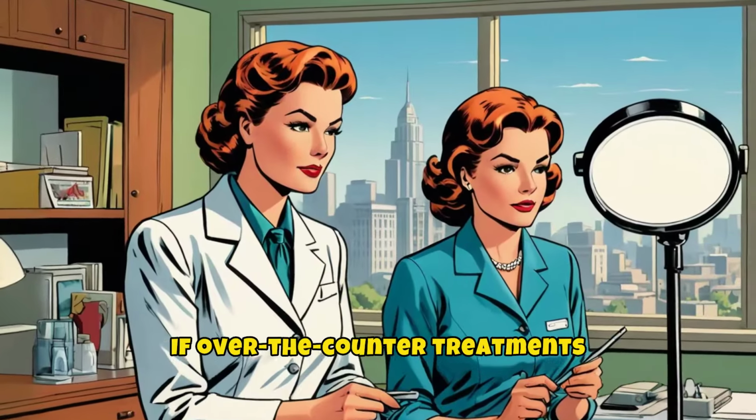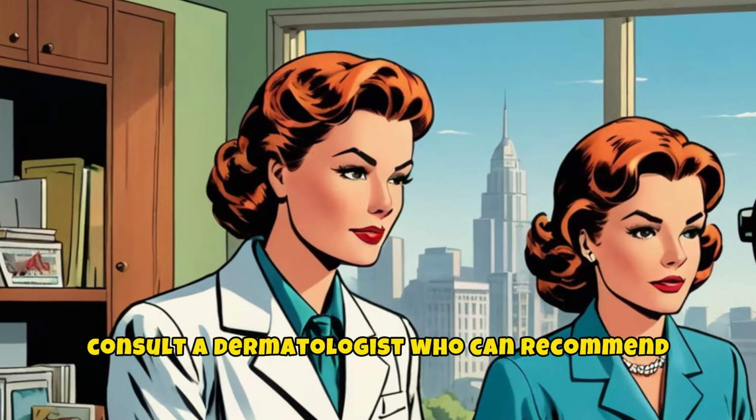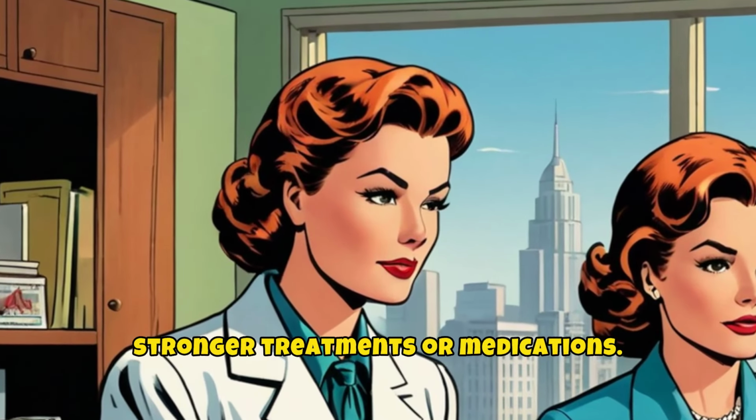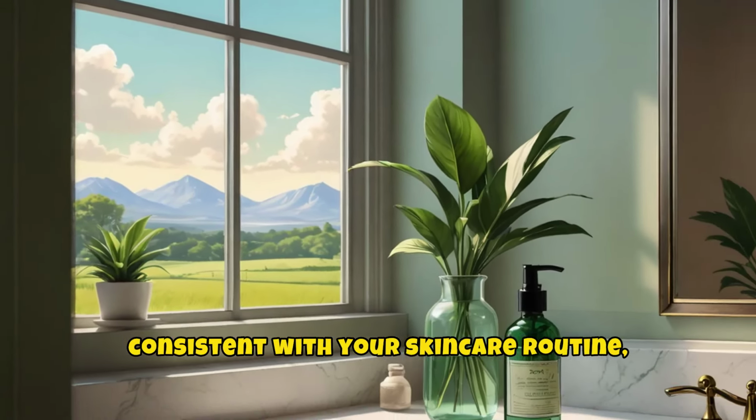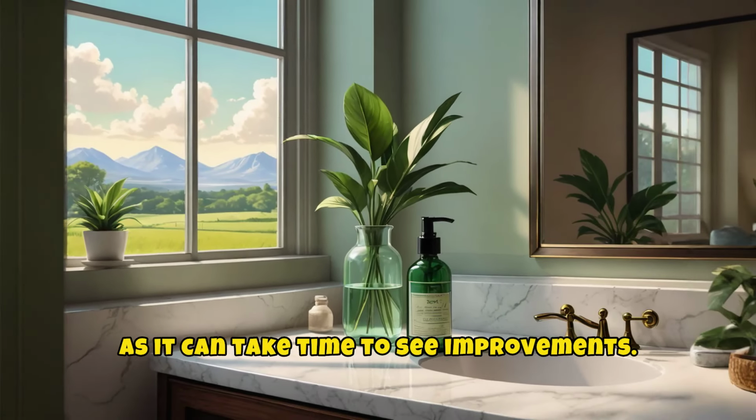If over-the-counter treatments aren't effective, consult a dermatologist who can recommend stronger treatments or medications. It's important to be patient and consistent with your skincare routine, as it can take time to see improvements.